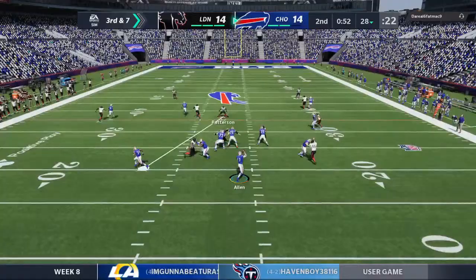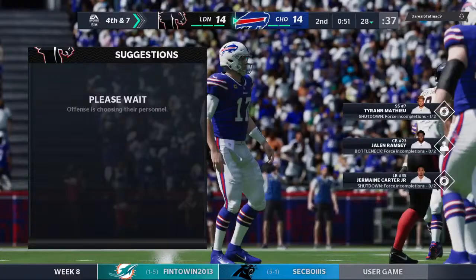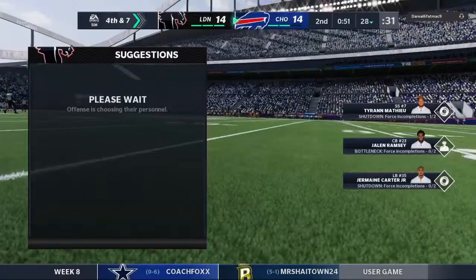Out of the shotgun. Here's Allen. And the throw there going to be incomplete. Has to be a little bit of frustration there. Back-to-back incompletions. Receivers blanketed on both attempts. This time on third down.